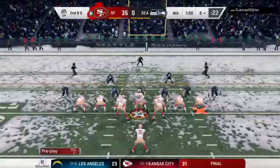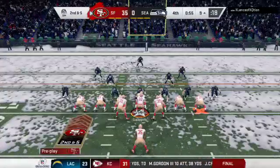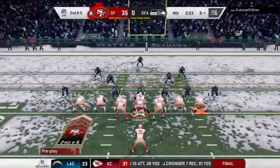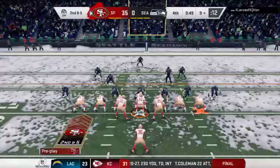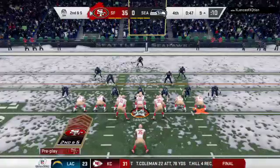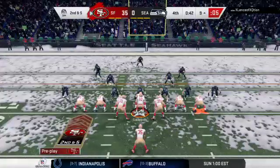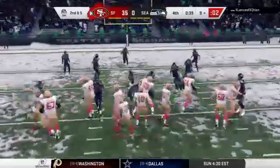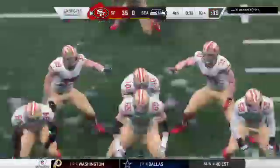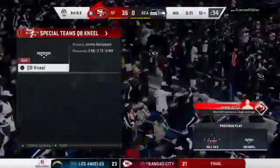After the pickup of 5, here's 2nd and 5. Hey, let's get in them holes. And they take a knee. On the keeper. A loss of a yard on the play. And it's third down.